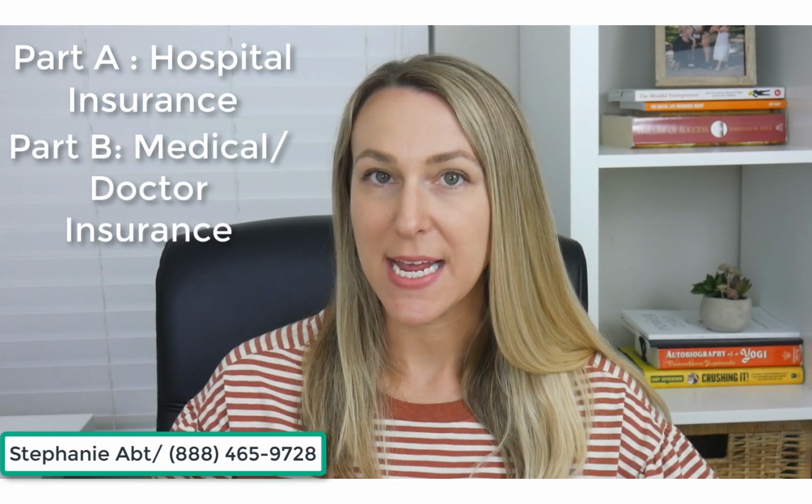When it comes to signing up for Medicare Parts A and B, some people are going to be automatically enrolled and not really need to do anything, while other people will actively need to enroll in Medicare. And in most cases, this is going to depend on whether or not you're collecting Social Security benefits.